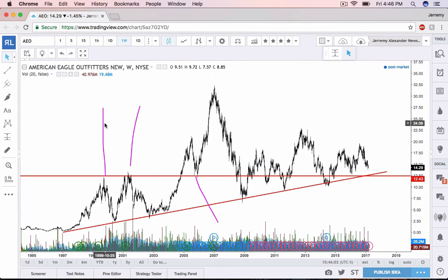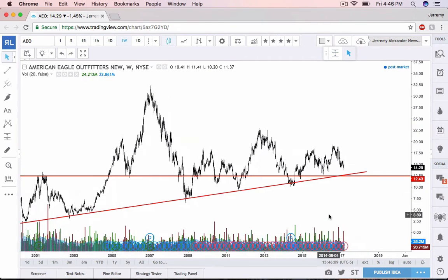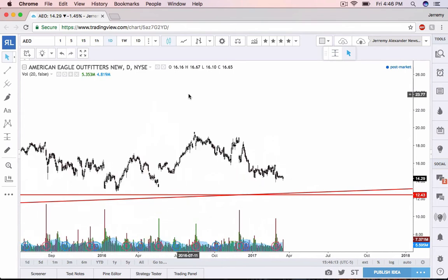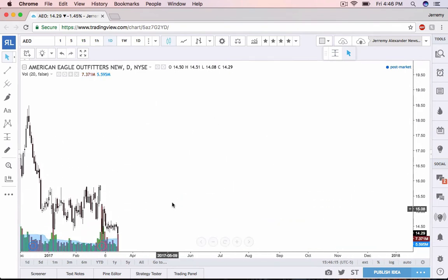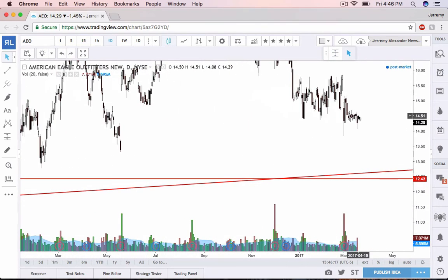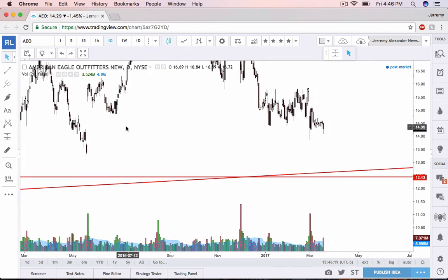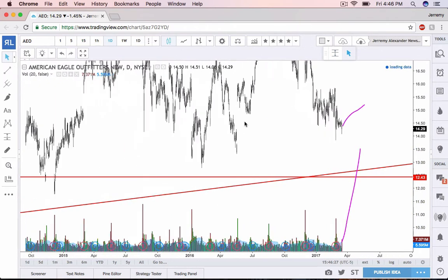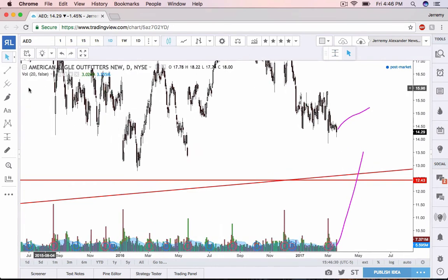American Eagle Outfitters is trading into some support. It's a buy low, sell high type of setup. My personal thought, though, I would like to see it down here at 12.50, just a little bit lower. So if we come in here to a daily chart, today you actually got a little bit of a bearish candle. You'll see some volume picking up. So here's the bearish candle, here's the volume, but the truth of the matter is there's definitely some support here on American Eagle Outfitters, and we really could bounce anywhere because that's kind of how the stock is.